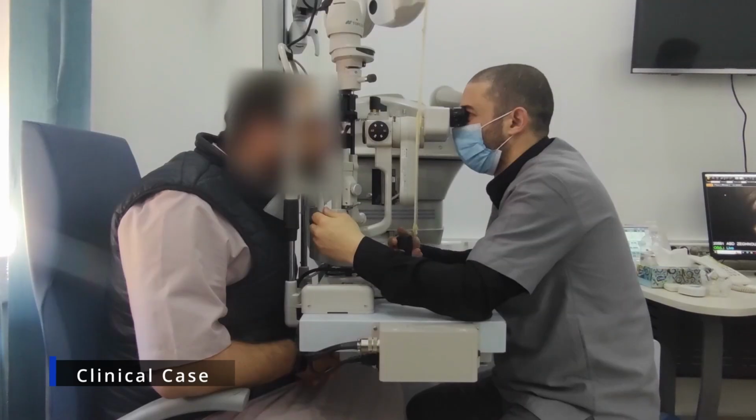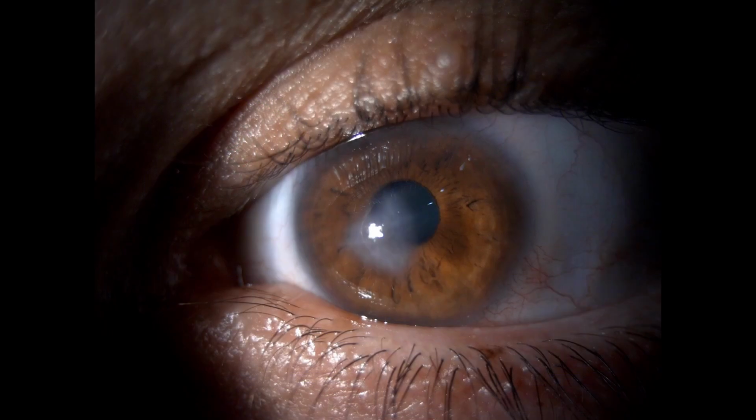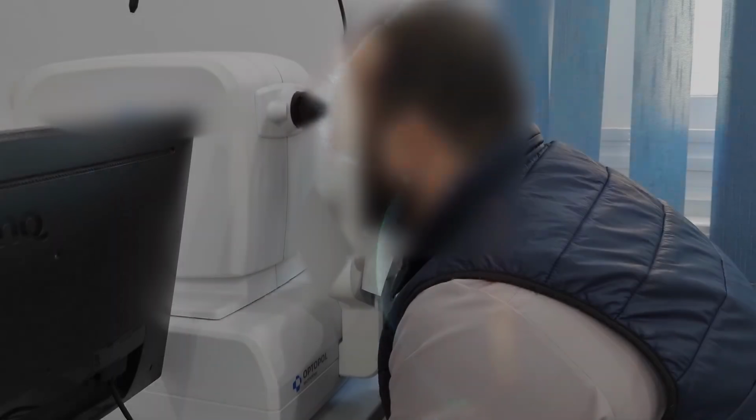Our patient is a 35-year-old male with a history of advanced bilateral keratoconus and scleral lens wear, presented with 5 days of sudden worsening vision, redness, pain, and photophobia in his left eye. The ophthalmological examination reveals conjunctival hyperemia and central corneal opacity with localized corneal edema.